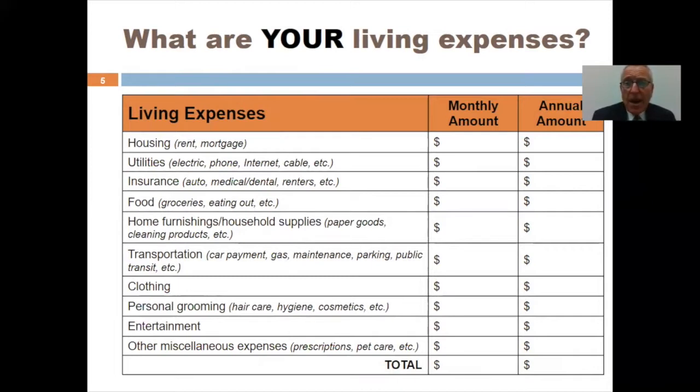The university requires that you're covered under a health insurance plan, either that you've purchased through the university or that's provided some other way, perhaps through your parents. Maybe you've opted to get renter's insurance. You're obviously going to need food, so it's the groceries, the eating out. You may need home furnishings. You may need household supplies, so that's paper goods, it's cleaning products. Again, you have to be thinking about what are you spending on those things.